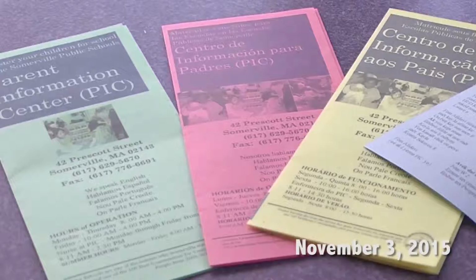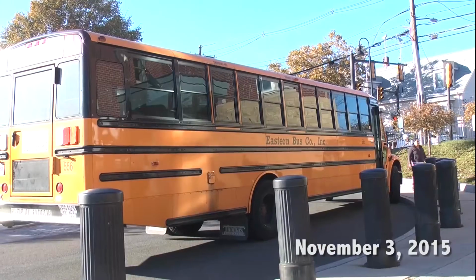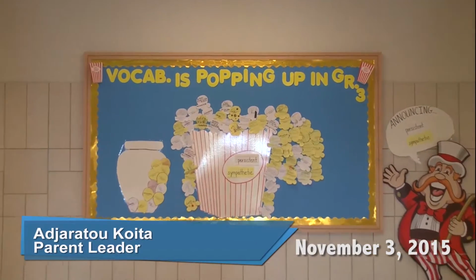Ajaridu Kawira moved from Mali a few years ago with her two daughters in order to reunite with her husband. Ajaridu Kawira speaks French and Bambara. When they arrived in the U.S., they didn't speak any English. She brought her two daughters to the Parent Information Center for support.